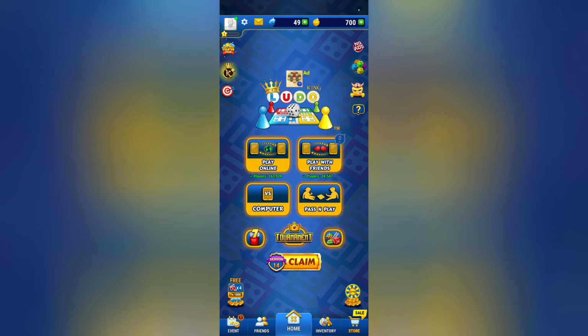Today I am going to guide you how to buy King Pass on Ludo King. Buying King Pass on Ludo King is quite easy, so without any delay, let's start the video.